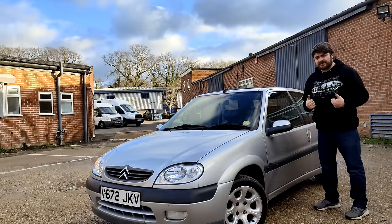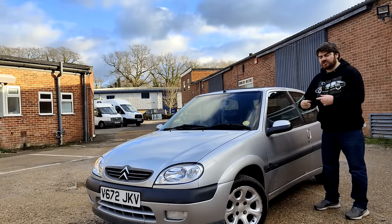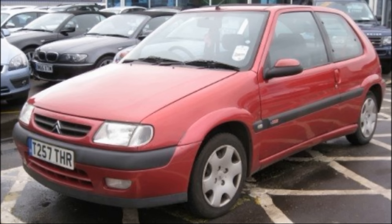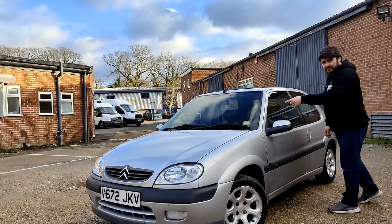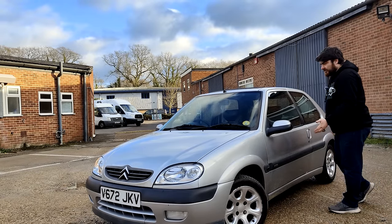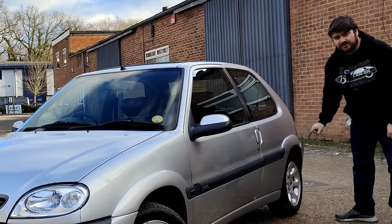Citroën realised that they had really, really lucked into it. So much so, they even introduced a cheaper version of this. They called it the West Coast. It had the same body kit, it had the same front suspension and the same front brakes, but it only had a 1.4 litre engine. The interior was basic, and the back axle was not the same as this one.